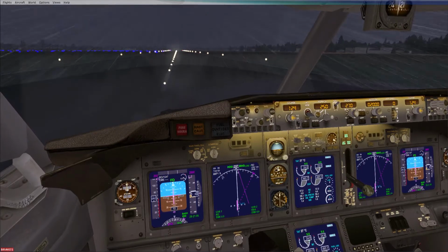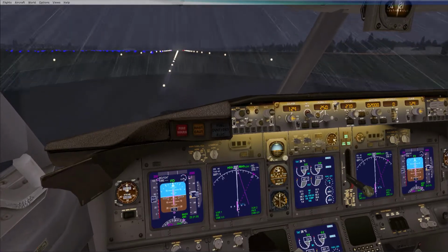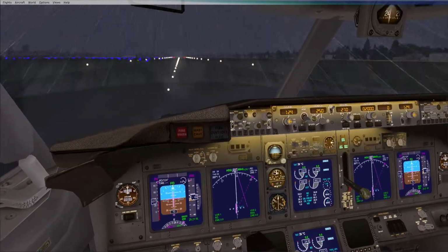World Travel 293, turn next taxiway, contact ground on 122.17. World Travel 293.